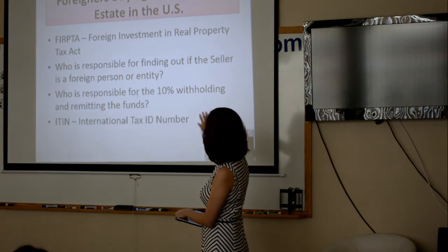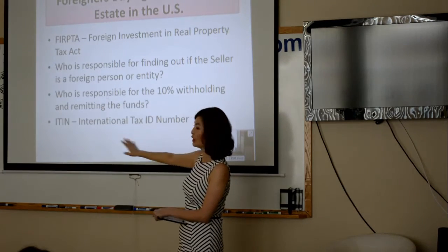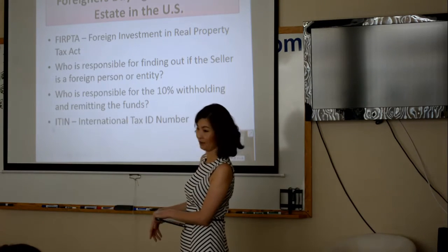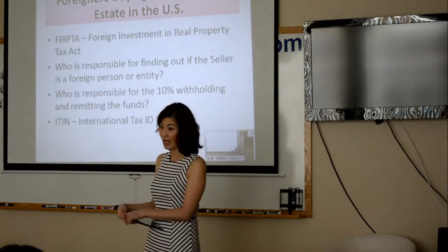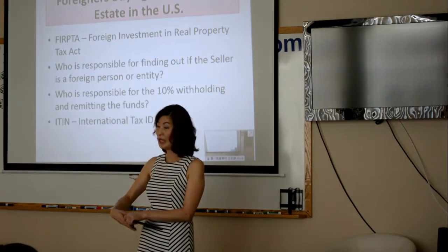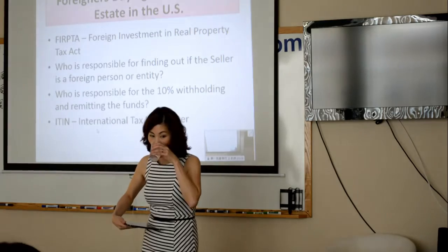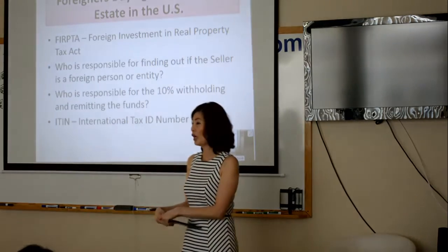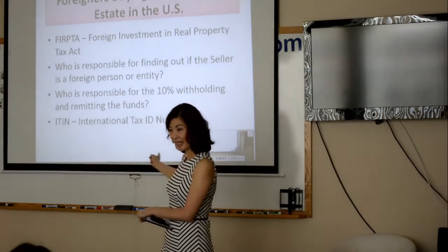Now, if they are a foreigner, you want to make sure that your client obtains an ITIN, which is an International Tax ID number, because without that, you're not going to be able to remit the payment. When we do the withholding, we send the money into the IRS, we need to put an ITIN on there.